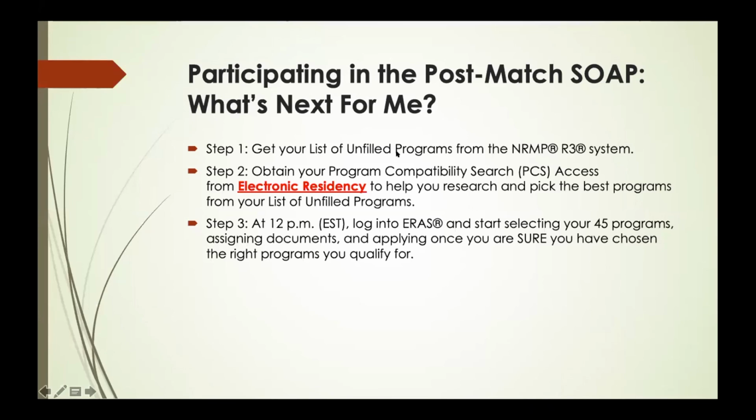For instance, sometimes a university program goes unmatched. If you send your application to a university program, they're not going to entertain you. They will enter into US graduates. So always search your program. For instance, in SOAP, if you're sending your application, will they review it? In addition, the most important thing is networking. Ask around whether anyone is in the program who can help you, and obtain your program and compatibility search access from Electronic Residency to help you research and pick the best programs from your list of unfilled programs.